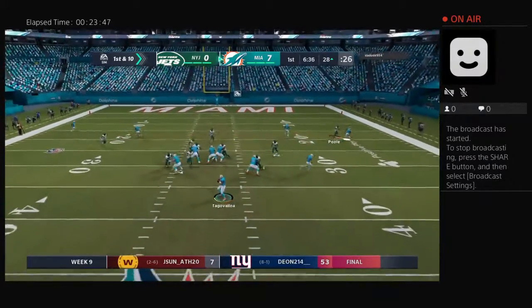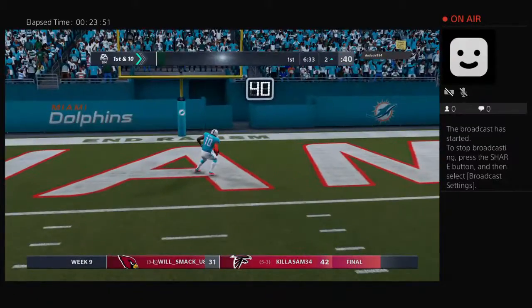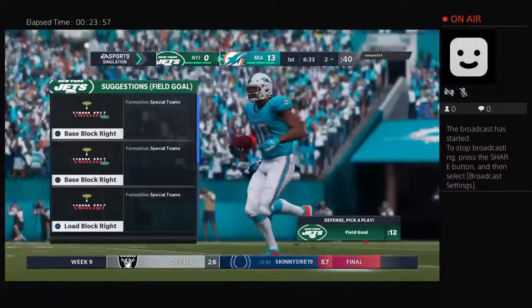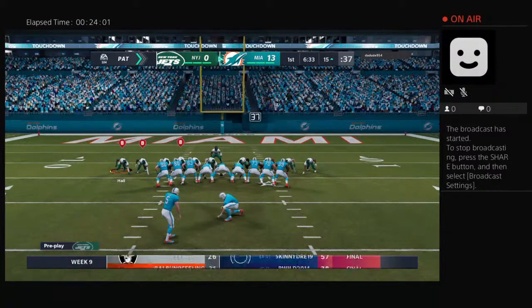Deal. Going to the air, Tagovailoa. And this is caught at the 8. And he'll take this into the end zone for a Dolphins touchdown. Just an unbelievable start. Less than a minute in, they're already up 2 touchdowns.